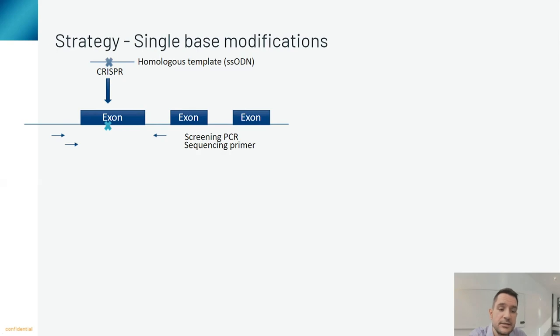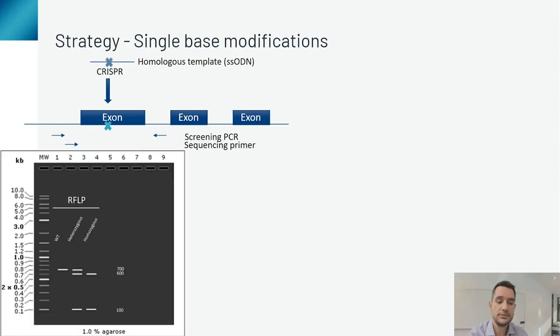And we design these SSODNs in a way that we are creating a cutting site for a restriction enzyme. And then, if we have a successfully genetically modified clone, the PCR product is cut by a certain enzyme. This looks then as follows.